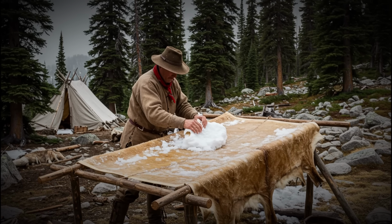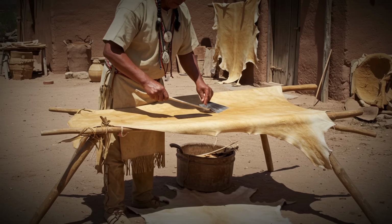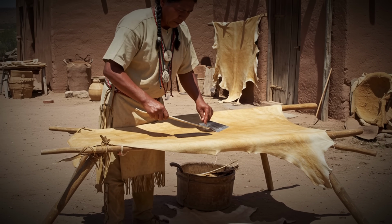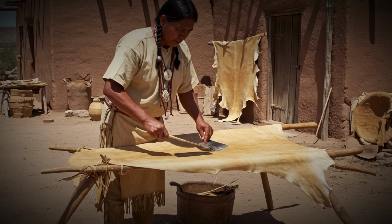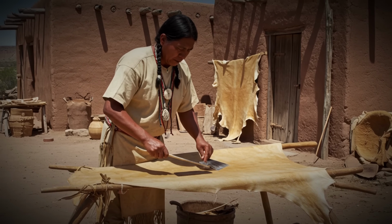The Southwest presented water scarcity issues. Traditional soaking methods required gallons of precious water. Desert tribes developed dry processing techniques that used minimal water but achieved similar results through mechanical action and natural oils.